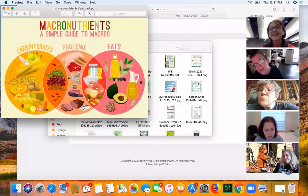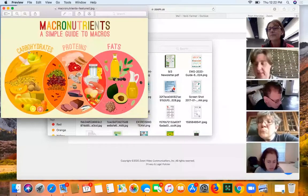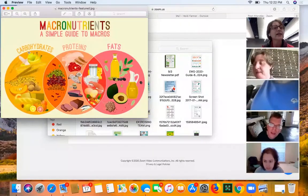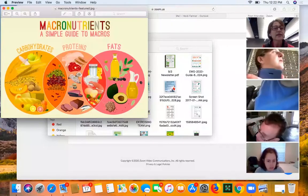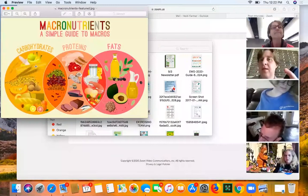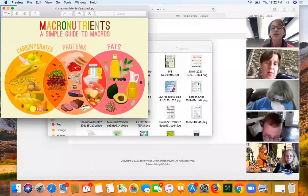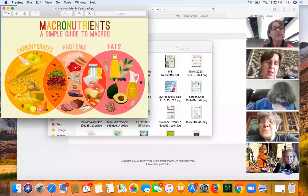Can you tell me, why do we need to eat carbohydrates anyways? Energy to burn. Amen. Thank you, Hillary. We need energy to burn. Good job. And what are some different kinds of carbohydrates? Bananas and apples. Fruit is a good source of carbohydrate because it has natural sugar, which gives us energy, right? And what else?